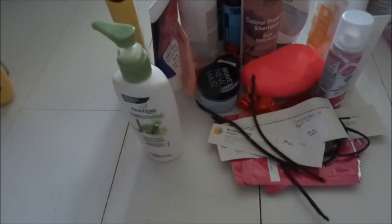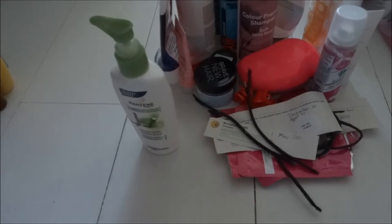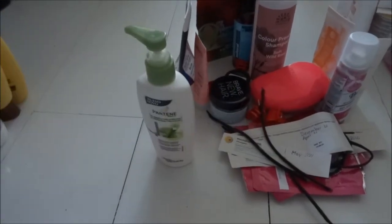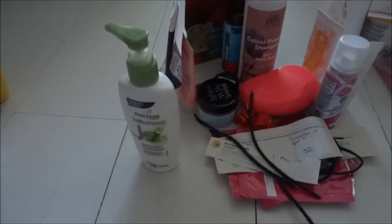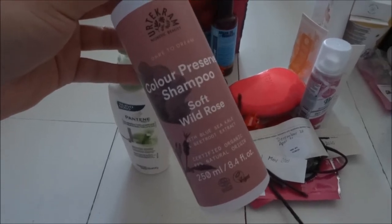I have shampoo and conditioner from Response that I got from my students. I have shampoo from Vella and the conditioner that I got from Glossy Box. No, not from Glossy Box, from Busador to try out. From Glossy Box I did get this one. It's the shampoo from Urtekram.